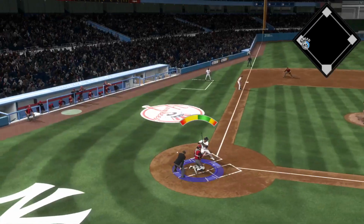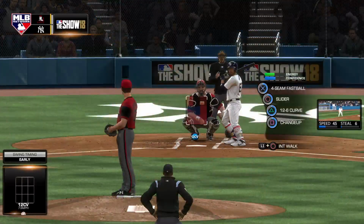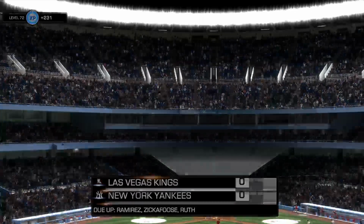Just missed that outside. In the dirt and blocked behind the plate. Throw goes over to third in a near disaster there, but he's able to recover in time and make it back to third safely. Swing and a miss, and that ends the inning.